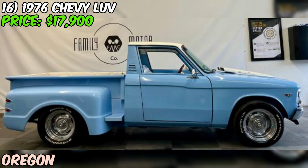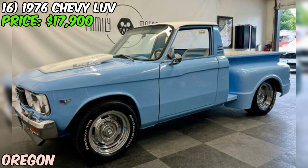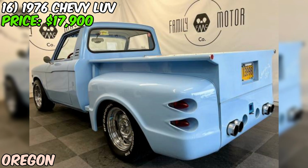16. We're looking at something pretty unique. A 1976 Chevy LUV pickup listed at $17,900, and I've got to share some thoughts about this one. First off, this is a dealership listing, and while they emphasize being family-owned and quality-focused, I notice they haven't provided many specific details about this particular truck. What's really interesting, and needs clarification, is that it's listed with a V8, which is definitely not original, as these LUVs came with 4-cylinder engines from the factory. This suggests it's been modified, which could be either awesome or concerning, depending on the quality of work.